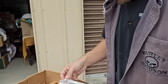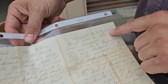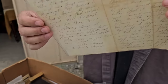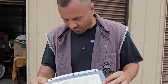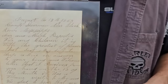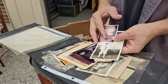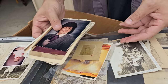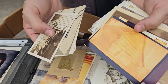Oh my goodness, look at this. Do you think these are 1863? These are love letters. August 13th, 1863. Wow. Oh my goodness. This is a journal page from 1863. Wow. Oh my. Oh wow. Wow, how cool is this? Okay. Oh my goodness, there's so much history.